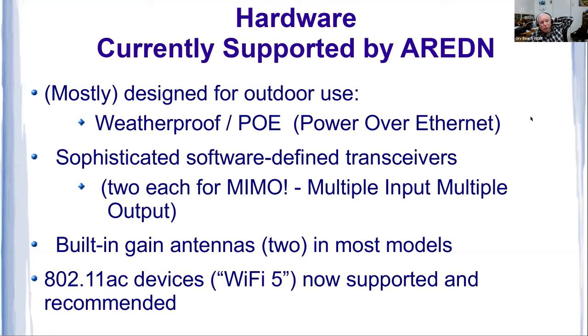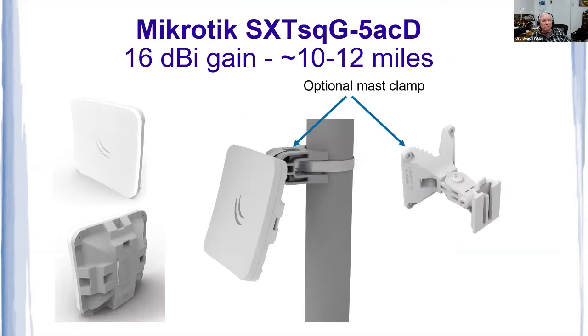And I'm no longer recommending, we're now calling them legacy devices, the older 802.11n. For one thing, the newer 802.11ac devices aren't much more expensive. And they're the usual newer, faster, better. Those are the ones I'm going to be talking about. I'm not going into the older gear. And by the way, the manufacturers are not building much of the older 802.11n only gear. The 802.11ac gear will run 802.11n. And now that we support it, that's the way to go.